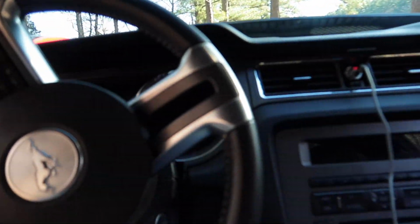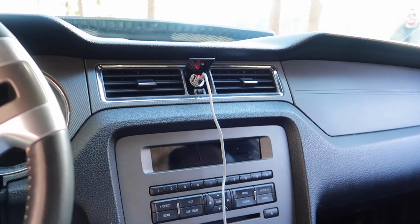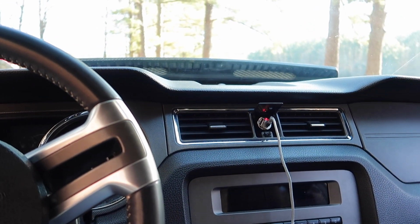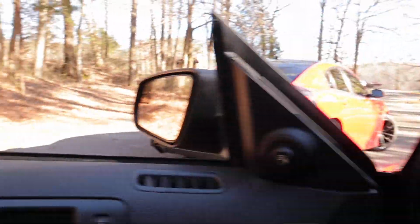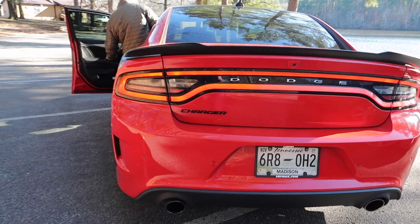Yeah, guys, he's good. Little by little, he's gonna get this car where he wants it. Honestly, it's impressive right now. The Cobra Jet intake, you know, it really impresses me. But oh, I gotta get out of here now. All right, so now we're gonna listen to the exhaust on this.